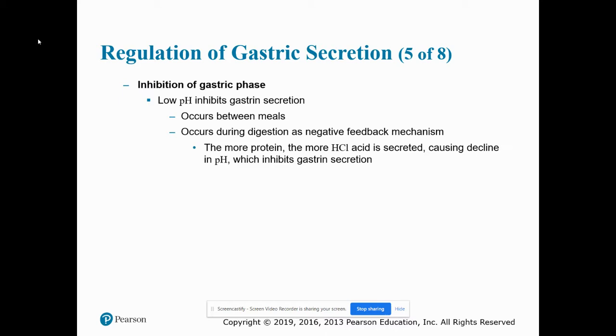Low pH inhibits gastrin secretion. This is going to occur between meals and during digestion as a negative feedback mechanism. The more protein, the more hydrochloric acid is secreted, and this is going to decrease pH, which is going to inhibit gastrin secretion.